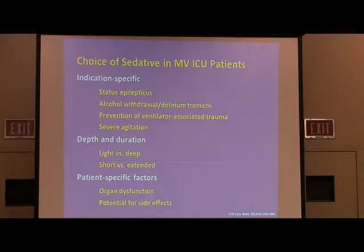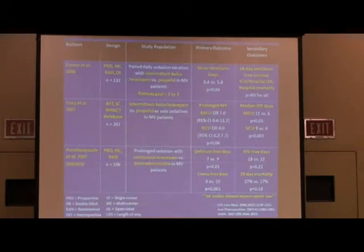Finally, you want to choose your depth and duration. So again, light versus deep, depending on the situation. And then short versus extended. Patient-specific factors, I mentioned organ dysfunction, and then the potential for adverse effects.